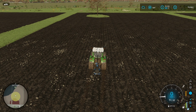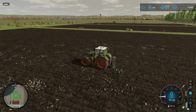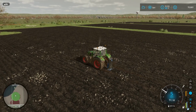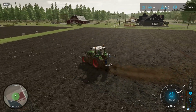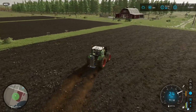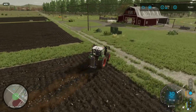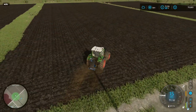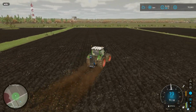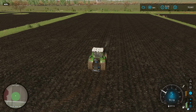Wait a minute. I'm taking samples of the wrong field here. These are the two fields that I need. That's alright. I forgot I split that one big field up into 3. Let's go ahead and maximize our sample here.